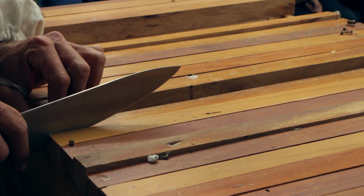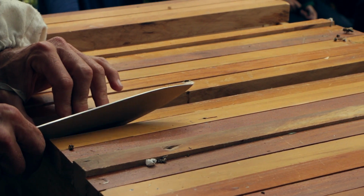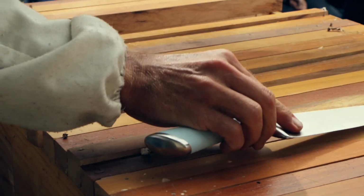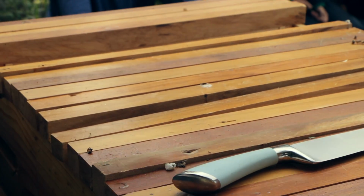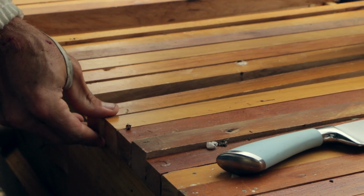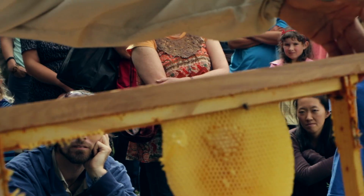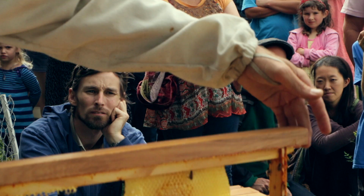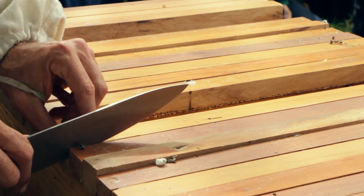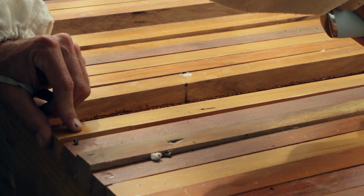A conventional hive would have the boxes one on top of the other. So when you do inspect the hive, you're ripping the whole roof off, and the whole thing's exposed. All the heat comes out. Whereas with this, you've only really got a small area that's exposed at a time, just like that. And with a smaller area, they lose a lot less heat, obviously. And they don't get quite as upset either.